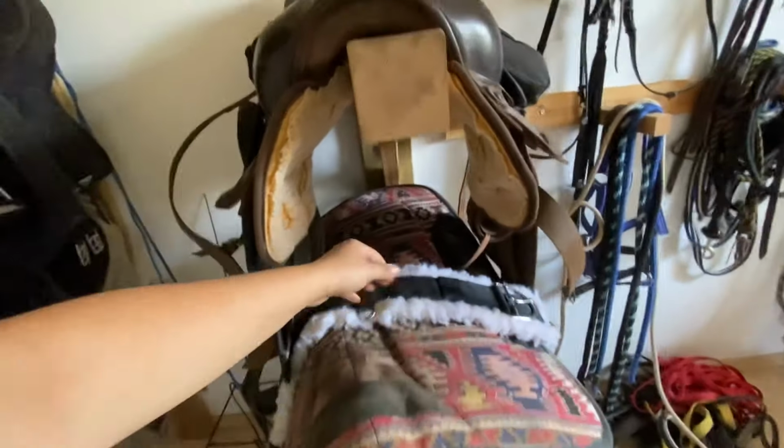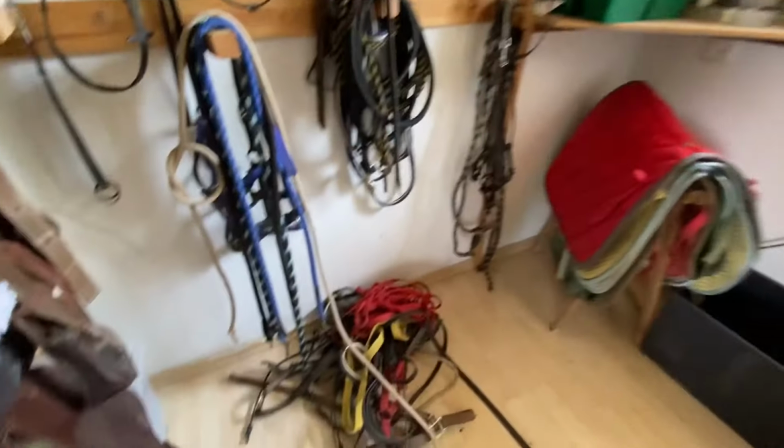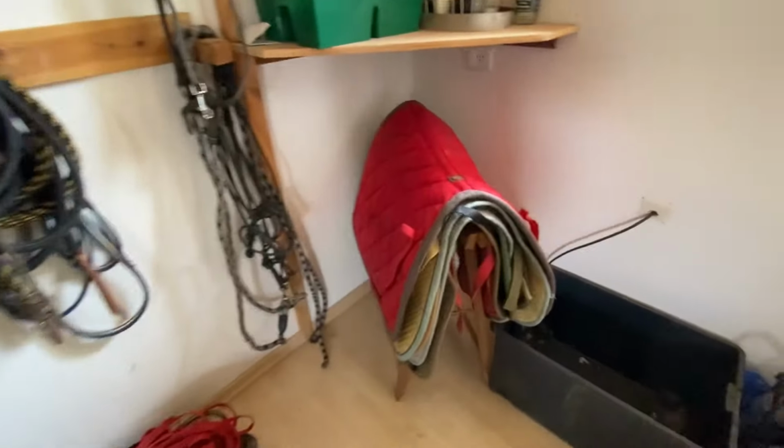Everything needs a good tack clean. So of course, if you guys want to do a frequently asked question, we have some pads we gotta clean here. If you guys want a tack clean with questions that have been asked of me, then we shall do that, but let's go ahead and get organizing.